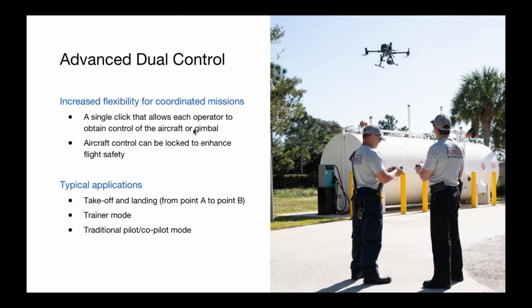And this is great for more advanced missions. For example, if we are looking at a bridge, the pilot A takes off at point A, and they're flying through the bridge. And maybe at the halfway point, the second pilot B at point B can take control of the drone and continue the mission and then land the drone at point B. So the new advanced dual control system, we're hoping increases flexibility for more advanced missions.